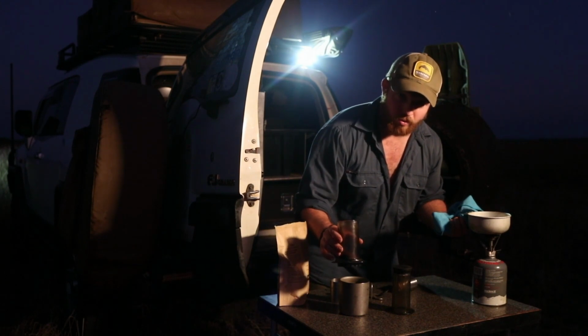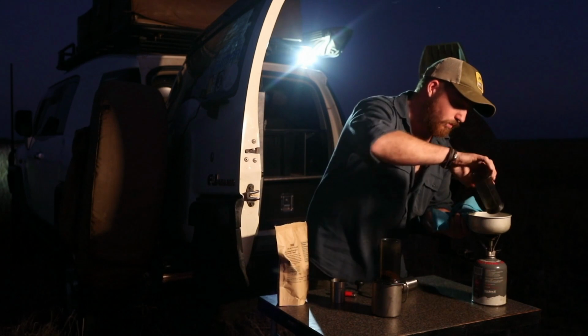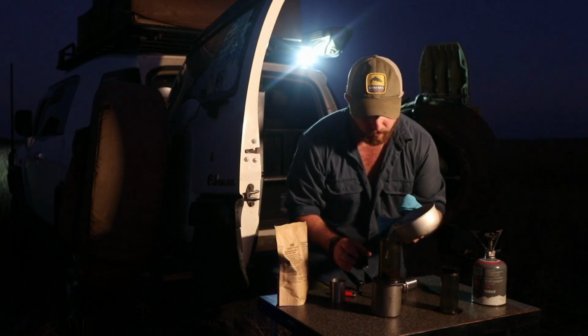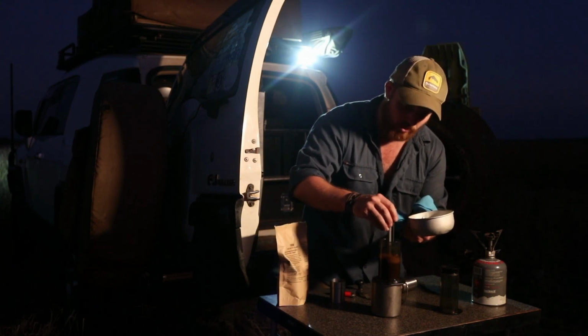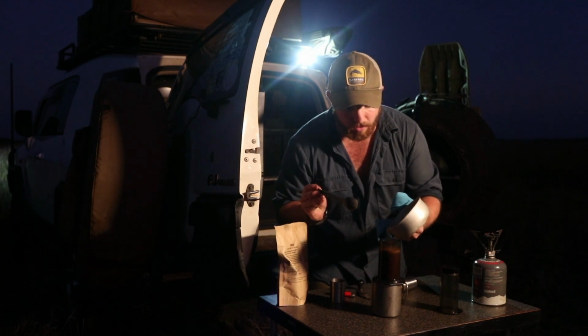So once you've boiled the water, put the AeroPress with the coffee in it on top of the cup. I usually just wet the little rubber to make sure it expands nicely. And then you pour in your water, pour a bit in, stir around just to make sure it doesn't all gunk up at the bottom, and fill it up.